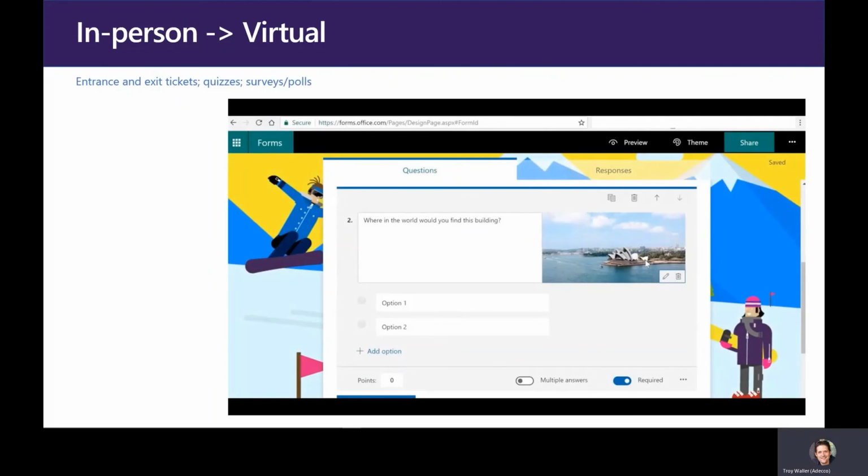Instructors can connect a Forms quiz to instructional videos. They can also create assignments with a Forms entrance or exit ticket or a Forms quiz. Additionally, teachers can collect information from students, even parents and guardians, through Forms surveys, which can be added as a tab or shared in the conversation in the Post tab inside Teams.